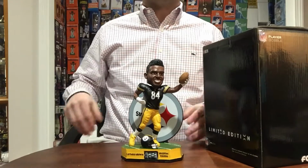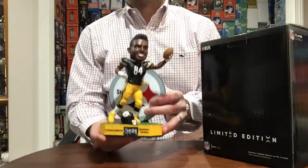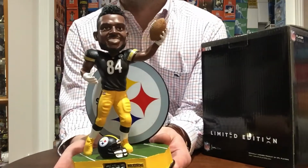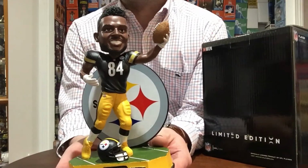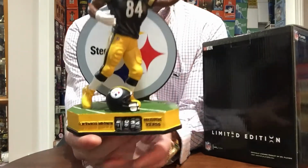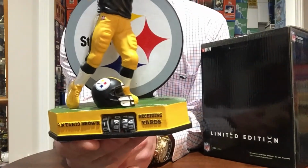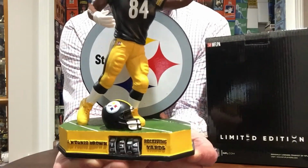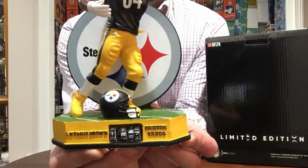Today we're going to talk about the new FOCO tracker bobbleheads. This one is of Antonio Brown. Very, very cool. Brand new out of FOCO. This one is of the best wide receiver in the NFL. With this tracker, it allows you to keep tabs on how many receiving yards he has.